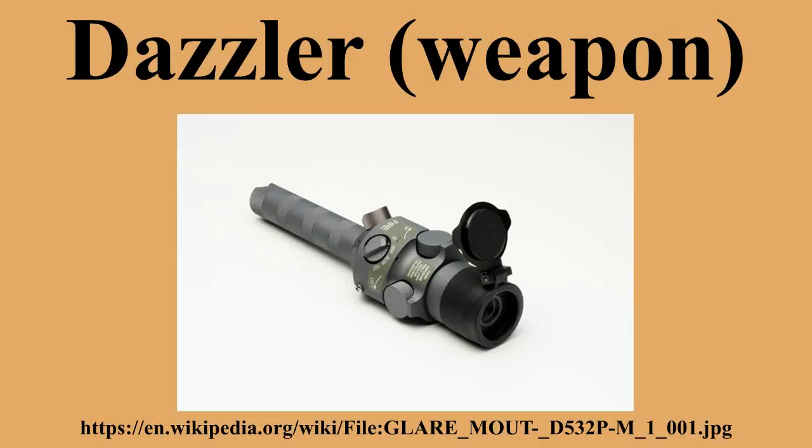A Dazzler is a directed energy weapon intended to temporarily blind or disorient its target with intense directed radiation. Targets can include sensors or human vision. Dazzlers emit infrared or invisible light against various electronic sensors, and visible light against humans, when they are intended to cause no long-term damage to eyes.